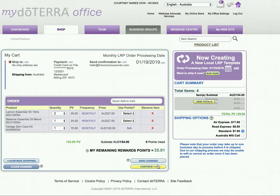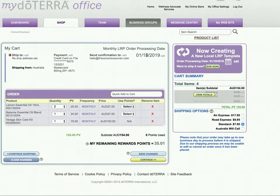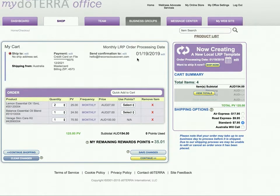You can just go to continue. I can't actually click that right now because I haven't entered my shipping address, so it won't let me. But if you go to continue, it's going to give you an option to ship now. So I can have that order processed now, shipped now, and then the next order won't be due to process until the 19th of February. So that's the first thing that I wanted to show you.